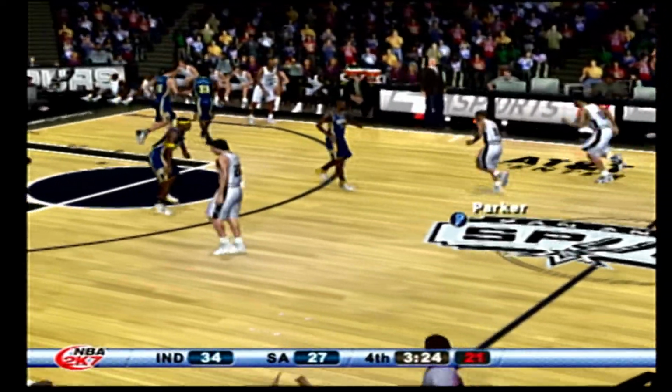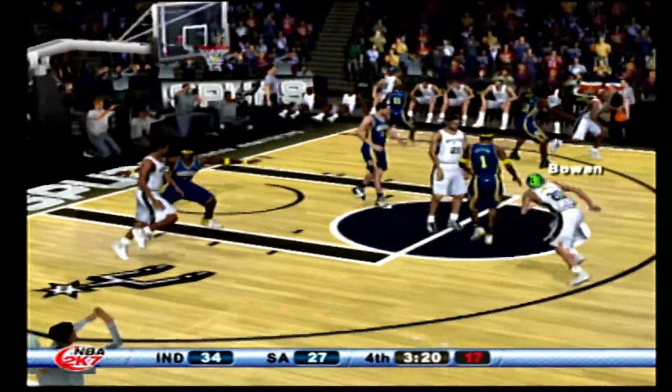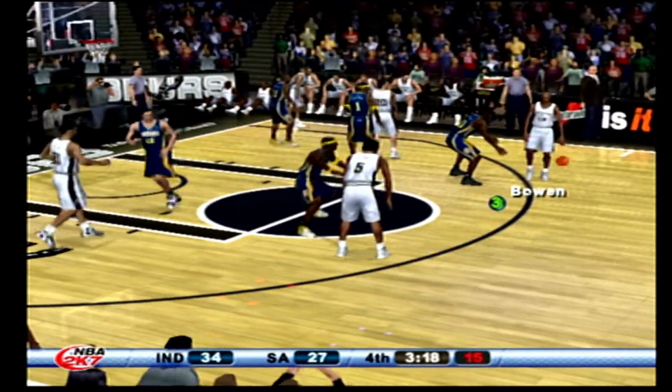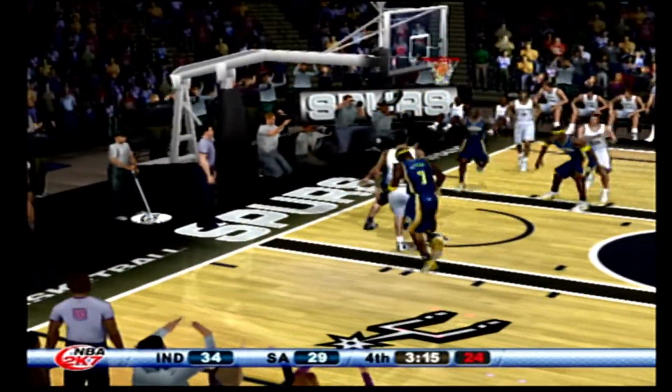The Spurs with the ball. They're 11 for 24 from the field. Swings it to Ori. Dumps it down low. Netted by Duncan.